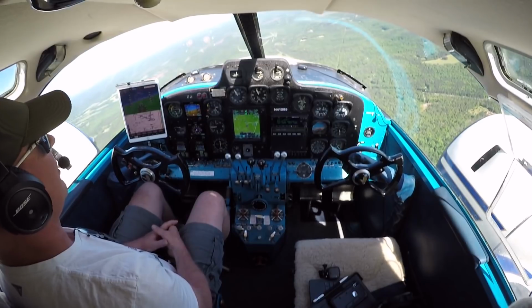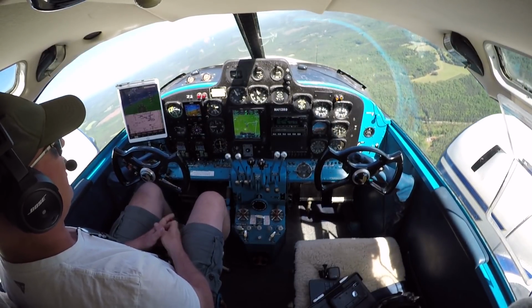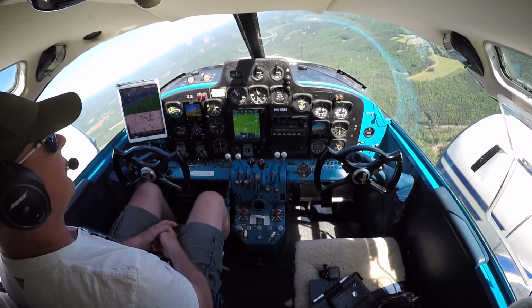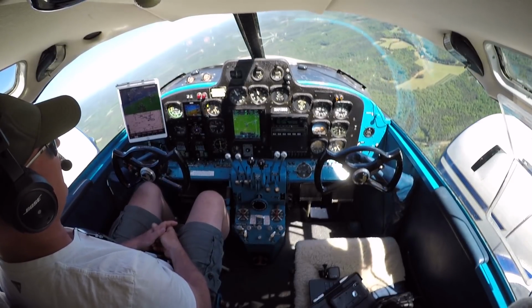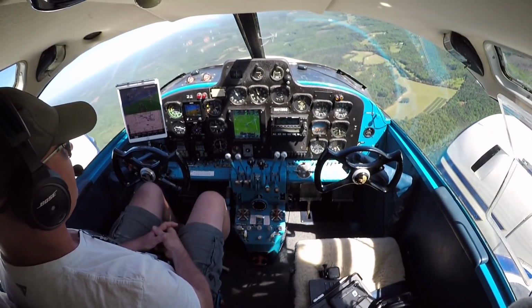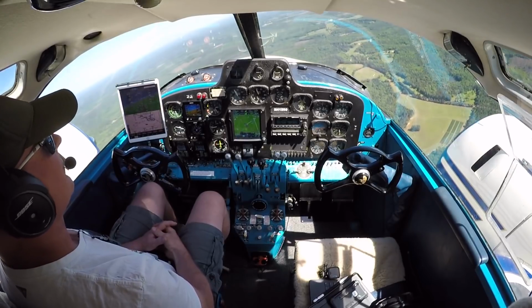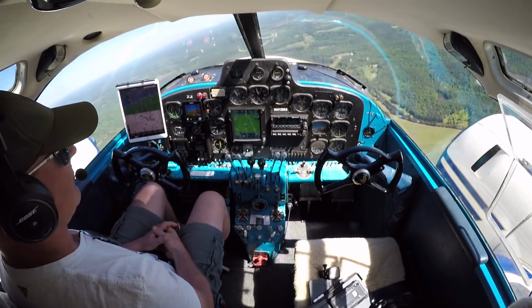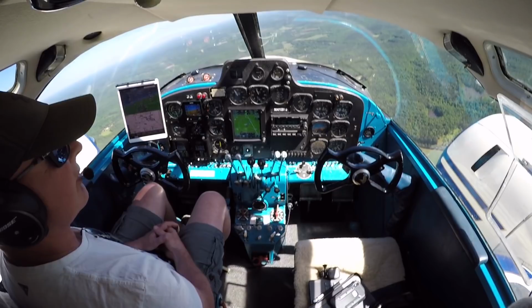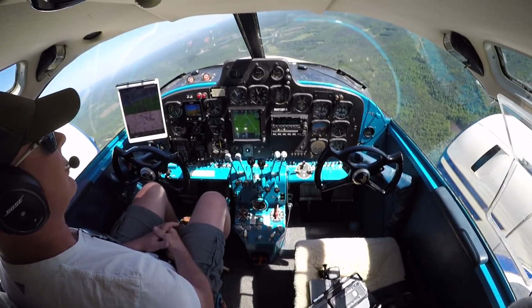I was a little worried about putting electronic instruments in here for my primary stuff, but I have to say that I am pleasantly surprised, because it is really nice to have GPS steering in here without actually having to upgrade my autopilot.